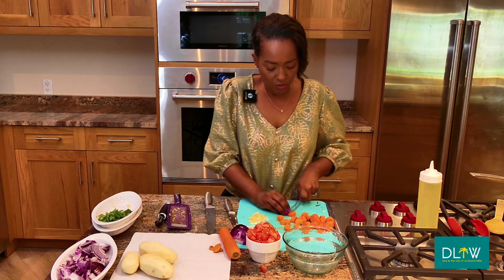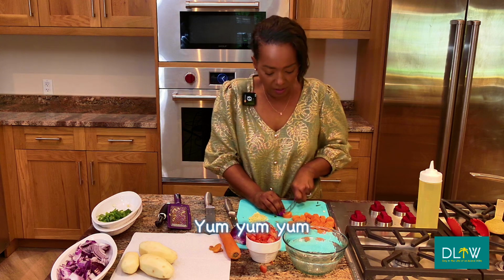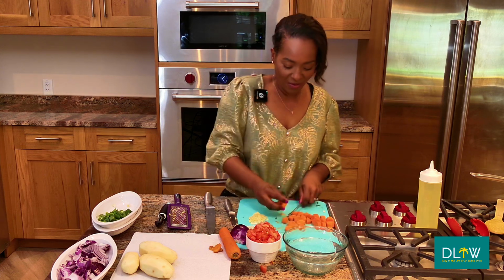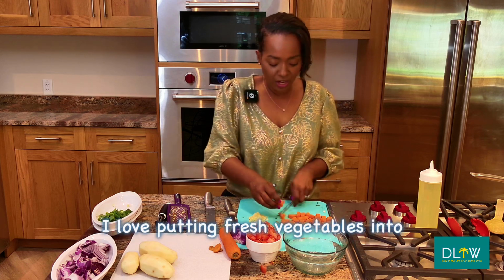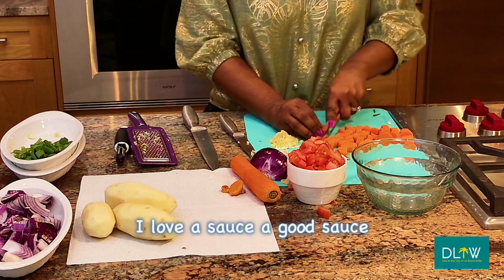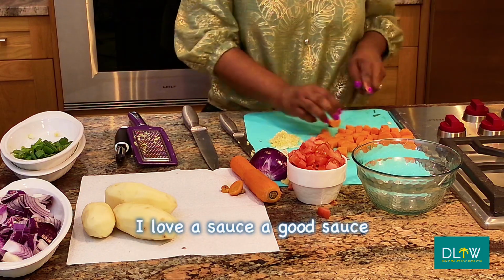No real rule. Yum, yum, yum. This adds so many layers of flavor to your curry. I love putting fresh vegetables into my meats and into my stews. I love a sauce, a good sauce.